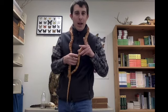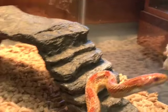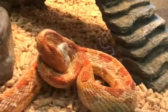But if we put a frozen or thawed mouse inside of his enclosure here at the Nature Center, he will wrap his body around it because he doesn't really know the difference between a thawed dead mouse and a live mouse necessarily. So he's still going to react the same way as he would in the wild if he saw a mouse. He's going to squeeze around it. And basically, they squeeze all the air out of it, and then they swallow it whole.